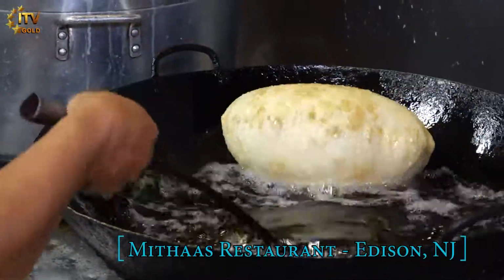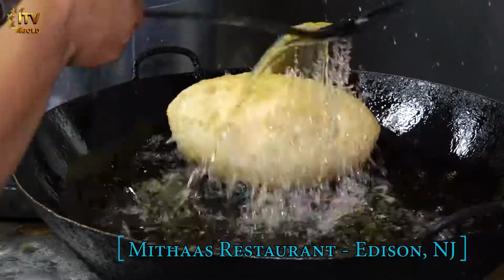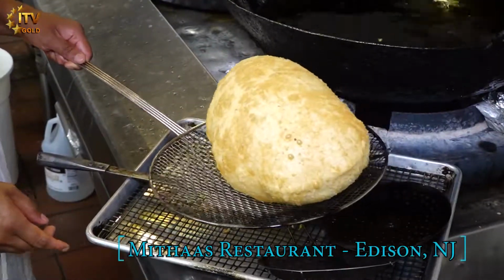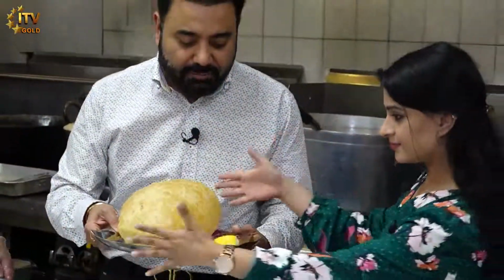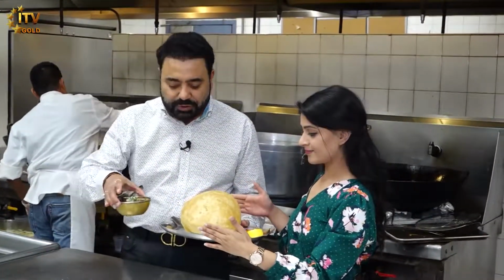As the chana bhatura does not need any introduction, and everyone makes it, but it's your own version. It's how you make it, what you put in it, that makes it so different. And all the breads are made fresh here, correct? All of it. Everything is cooked fresh from scratch. So this is the most popular bhatura with the most popular chana.